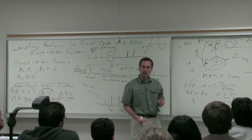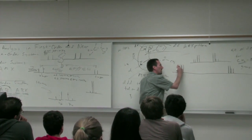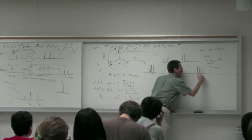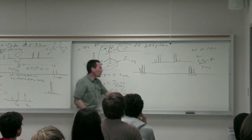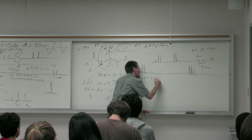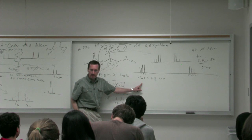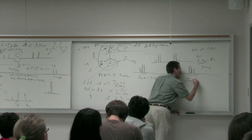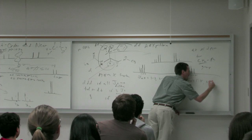Coupling is always going to be mutual. And so let's name our peaks 1, 2, 3, and 4. And let's name our peaks 1 prime, 2 prime, 3 prime, and 4 prime. So the JAB is going to be 1 minus 3 and 2 minus 4, they will, within the limits of experimental error, be the same. And JAB here will be the same within the limits of experimental error. It will be 1 prime minus 3 prime and 2 prime minus 4 prime.